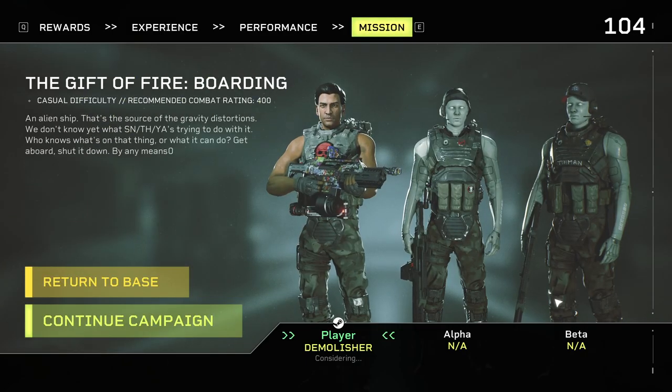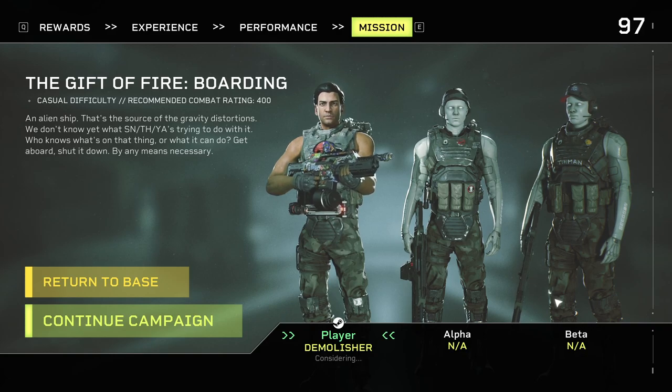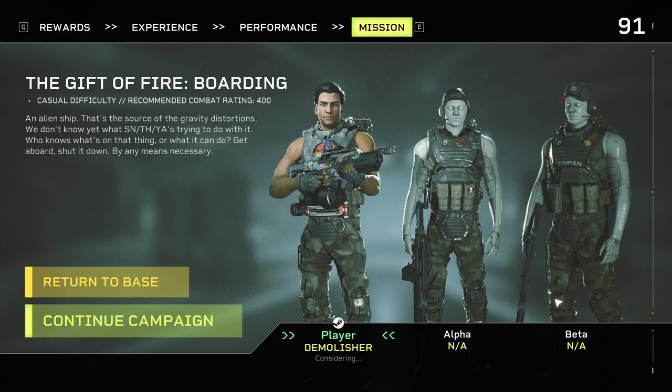An alien ship. That's the source of the gravity distortions. We don't know yet what Cynthia's trying to do with it. Who knows what's on that thing or what it can do. Get aboard, shut it down by any means necessary.